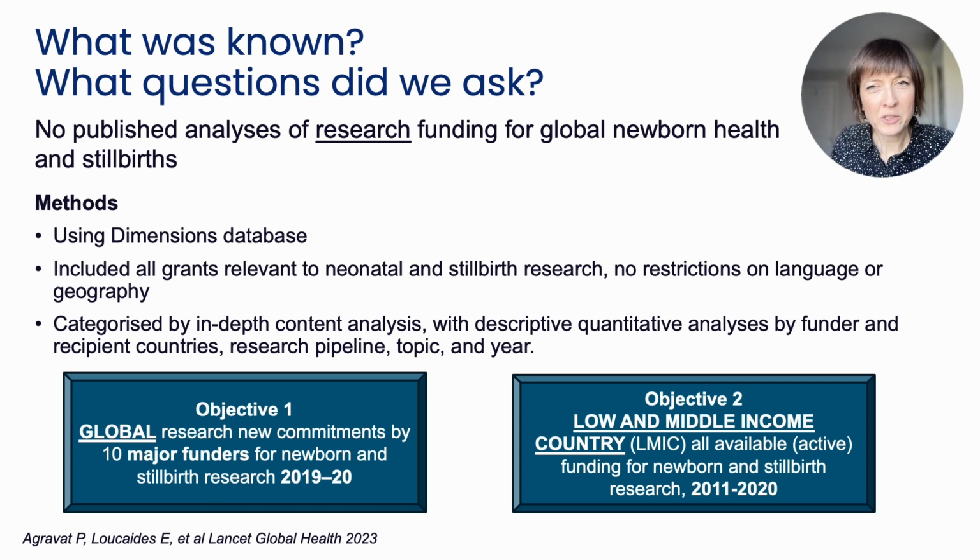And we defined these major funders as those who awarded at least 15 grants worth at least $5 million each, or to include smaller scope but highly active funders, at least 75 grants worth at least $1 million each. Our second objective focused on any funding available over a decade that was given directly to or included at least one research organization in a low or middle income country.